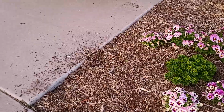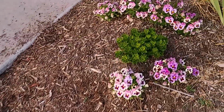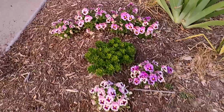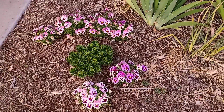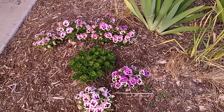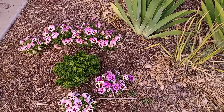We've got the quail coming in and digging through here again. The little quail make a mess. I've got a little sedum surrounded by pansies that I'm surprised haven't died. It doesn't get a lot of water, and pansies need shade and water, and this is full sun and very little water, so for some reason they're doing well, and I think they're just cute.